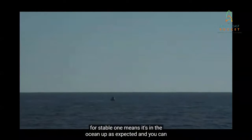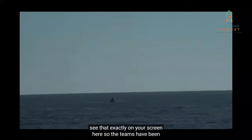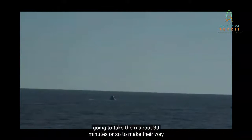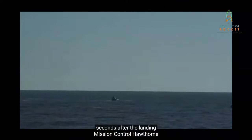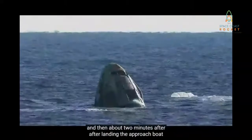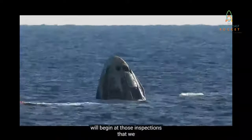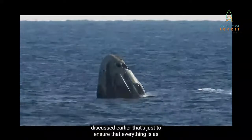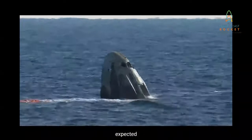So the teams have been ready and waiting about 3 nautical miles away. So it's going to take them about 30 minutes or so to make their way to Kjell, Bob, Jessica, and Samantha inside. But about a minute and 30 seconds after the landing, Mission Control Hawthorne will give the go for final approach and the safe approach. And then about 2 minutes after landing, the approach boat will begin those inspections that we discussed earlier. That's just to ensure that everything is as expected with the vehicle.